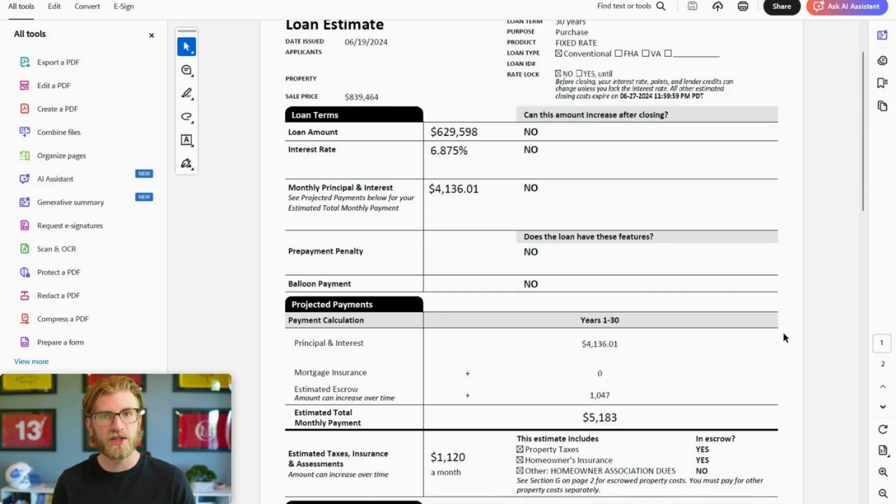So, first section I always look at is the top right corner. You want to make sure that if you're expecting a fixed rate, that it says fixed rate. Depending on whatever loan product has been discussed with your lender, you want to make sure that fits in the box here. And last but not least, if the loan and interest rate is actually locked.